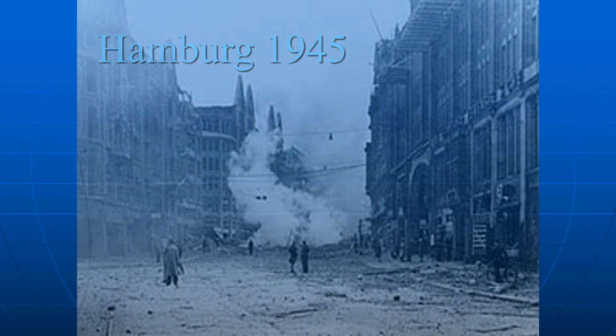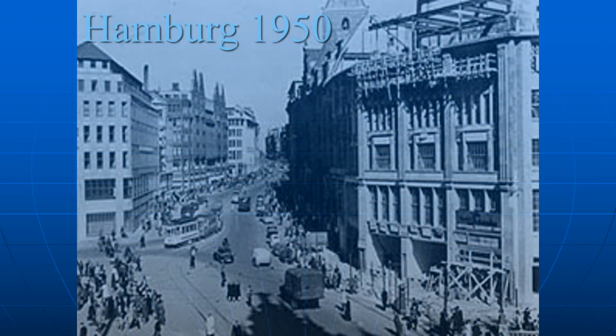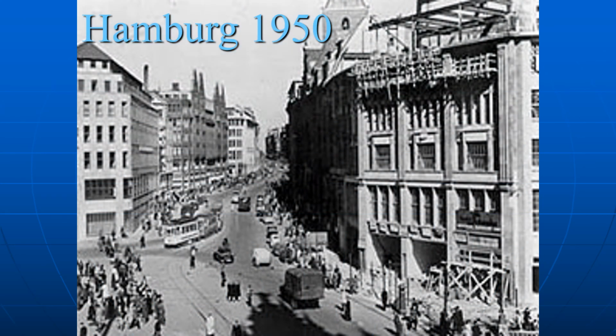This shows Hamburg, Germany in 1945, and then in just 5 years after the rebuild with the Marshall Plan, you can see it's a bustling city. There's still some work to be done here, but you've got the buildings rebuilt, you've got the roads, and you have got a new economy.